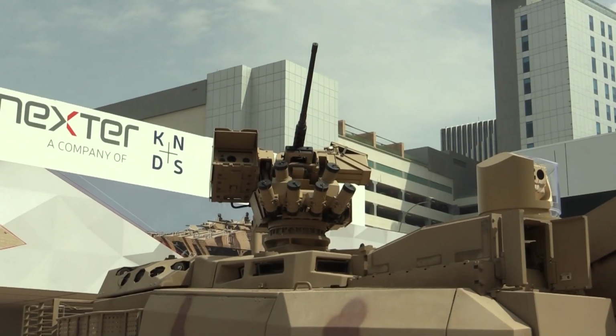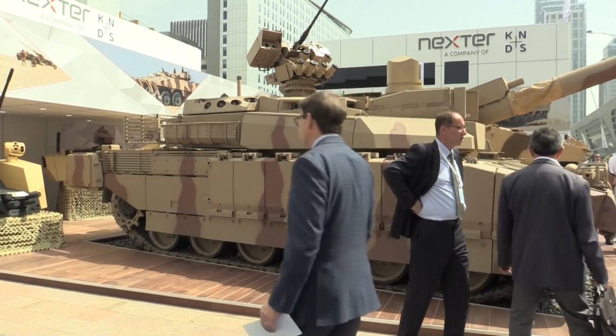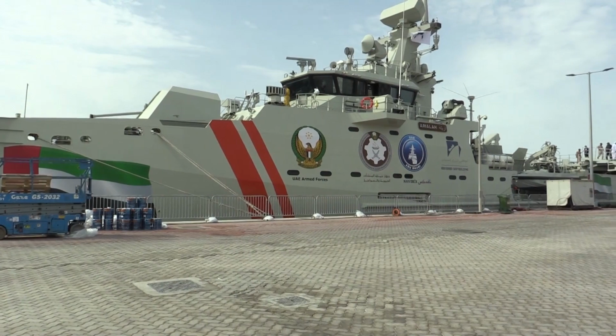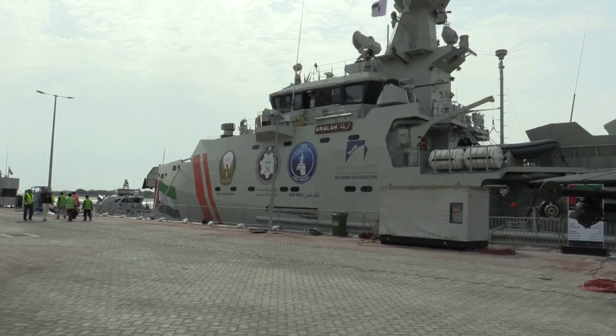And outside on the main floor is a Leclerc main battle tank, which is one of the ones that the UAE has, and the French company Nexter is trying to push an upgrade of that vehicle out here as well. Outside of IDEX, of course, you've got Navdex, which is where all the maritime stuff is. Any highlights from that part of the show? Over at Navdex, we've had the pleasure to see a new OPV, which is designed for coastal protection. It's called the Ariala, and it's been on show here for the first time. So it's been quite interesting to see that.